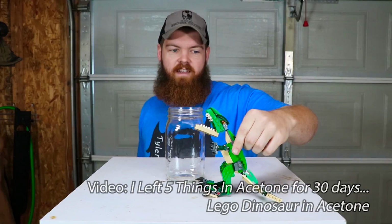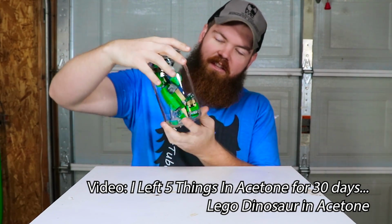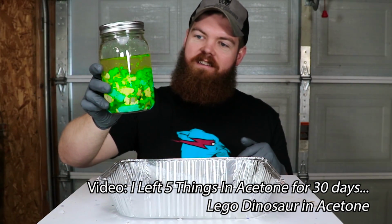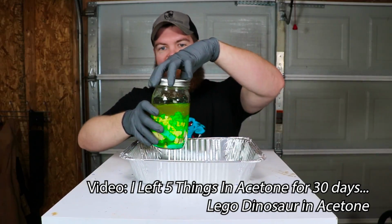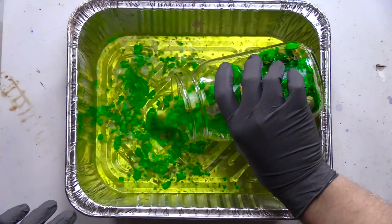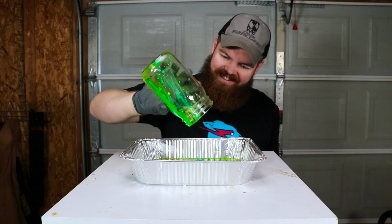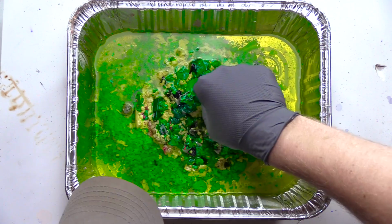A T-Rex that is made from Legos. Nice. So he's a little bit crammed, but for the most part he's in there. Our Lego T-Rex that just looks very, very sad. You can't even tell it was a T-Rex. Let's see if there's any solid pieces left in here, I guess. That is one sad T-Rex.